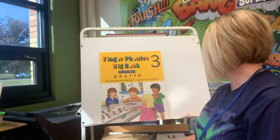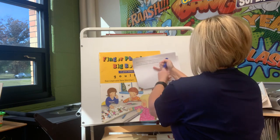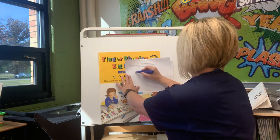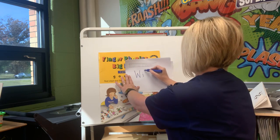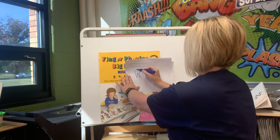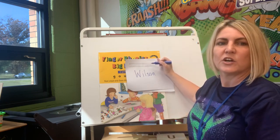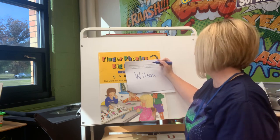Remember, when we do our name, we need to make sure that we have the first letter capital and the rest lowercase. So capital, the big letter, and then the lowercase letters. So that's how we should be practicing our name. I don't want to see all capital letters. I want to see the first letter capital and the rest lowercase.